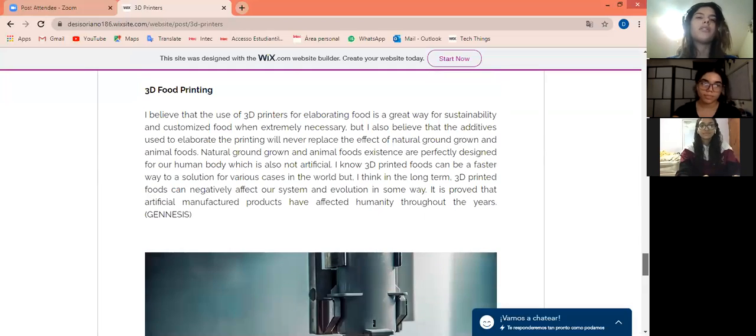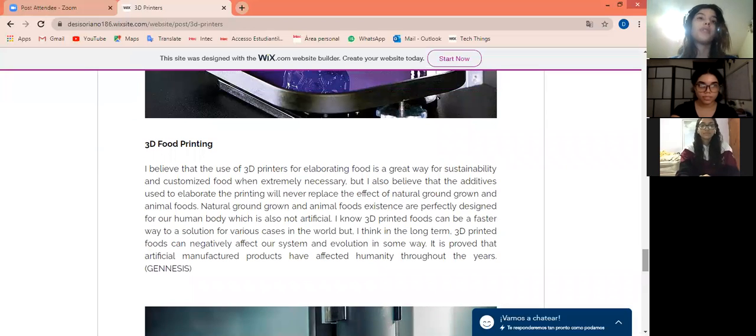In the last few years, the 3D printer industry has grown a lot, even conquering a new stage called 3D food printing. So, 3D food printing is basically what it sounds like. It's just printing 3D food.